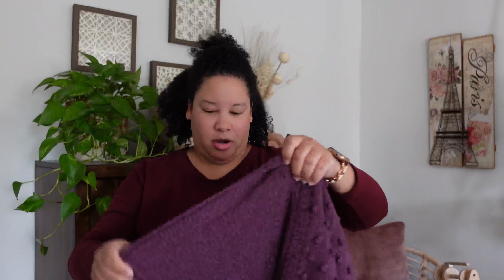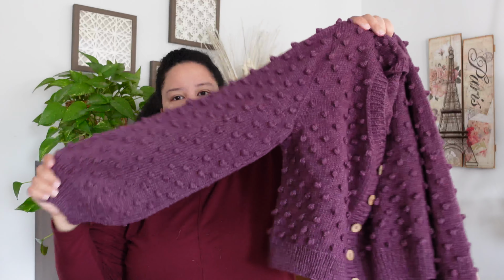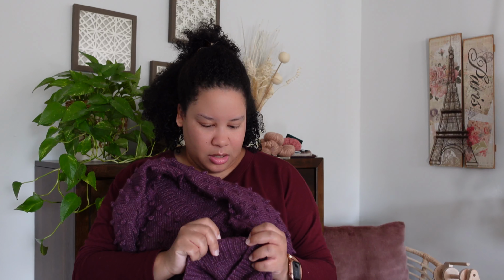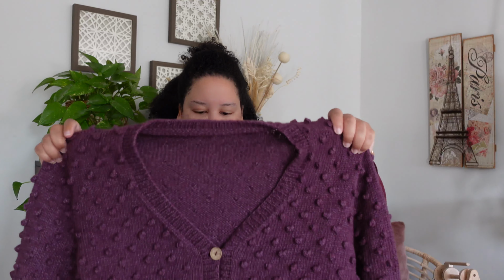The next one that I have is my Rhinebeck cardigan. And this is what that looks like. And I love, love, love this cardigan. But I think when I was making this, this is another one that's bottom up. If I remember correctly, I think that, let me see. Yeah, that looks like it's bottom up. I think that I was just scared of running out of yarn, which I ultimately did not.